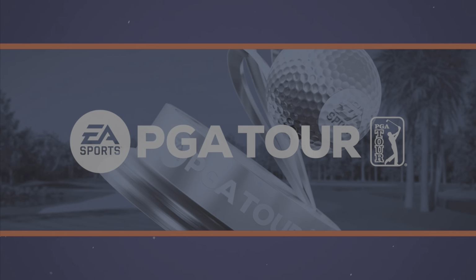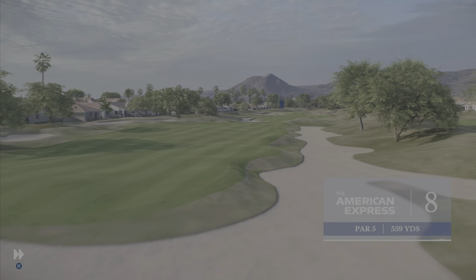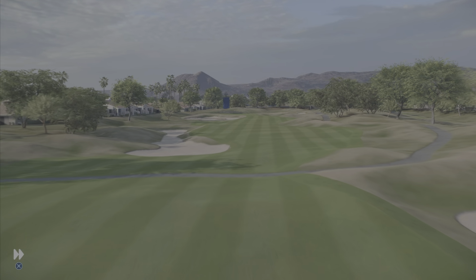Up next, the 559-yard par 5/8, where we get a little break from the water found on the previous 3 holes, but there's plenty of sand to make up for it. Good driving hole. Let it rip.